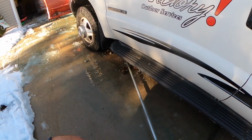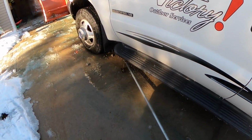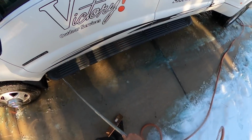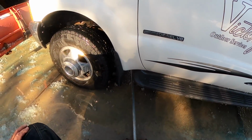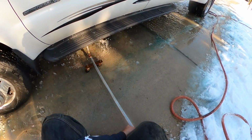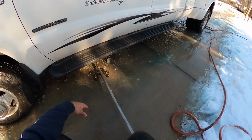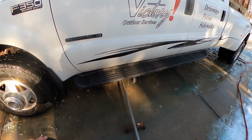And then when you get to this door area, I really give it some time to get up under there and flush everything out all the way. And you can watch the water. If it's coming out all dirty and stained, you know it's not flushed completely yet. Once it comes out clean, you're good to go. And you can keep moving.